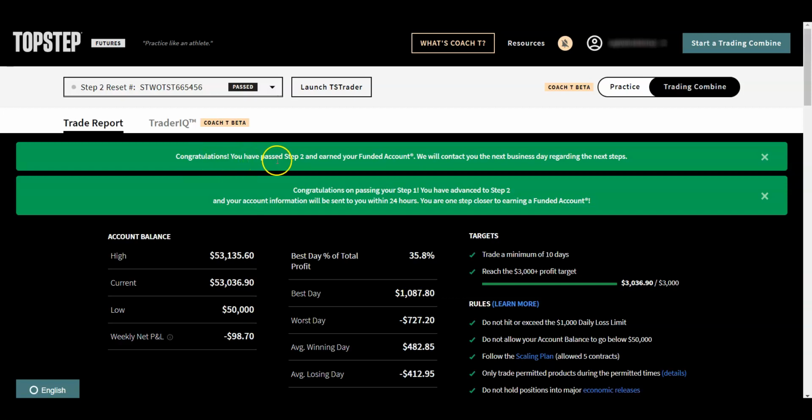Today I passed step 2 of the trading combine and I earned a funded account with Topstep Trader, and I used Quantitative alerts for Nasdaq futures to time my entries and exits. The best part is I recorded each trade to show you how it can be done.